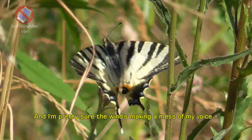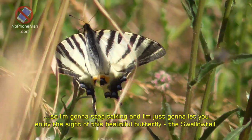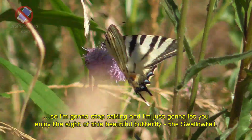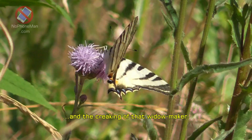And I'm pretty sure the wind's making a mess of my voice. So I'm gonna stop talking and I'm just gonna let you enjoy the sight of this beautiful butterfly, the swallowtail. And the creaking of that Widowmaker.